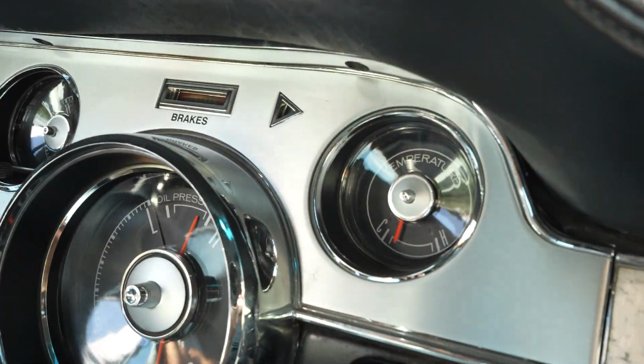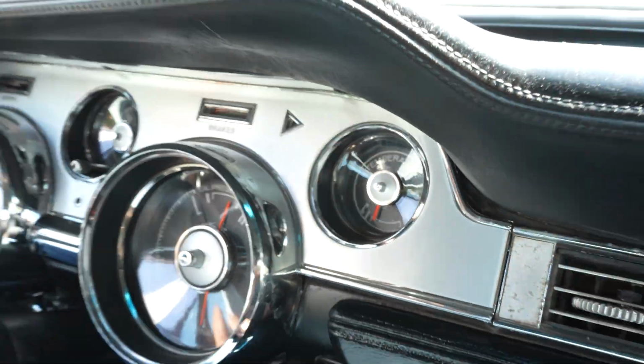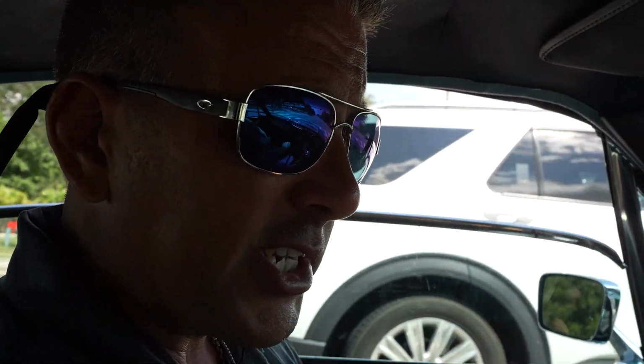And if you're local to us here in the Sunshine State, you'll be cooling properly in your 67 Fastback, because we are nice and cool even though it's probably 94 degrees outside today. Hanksters Hot Rods is located in Central Florida, Daytona Beach, and our website is hanksters.com. Check us out.